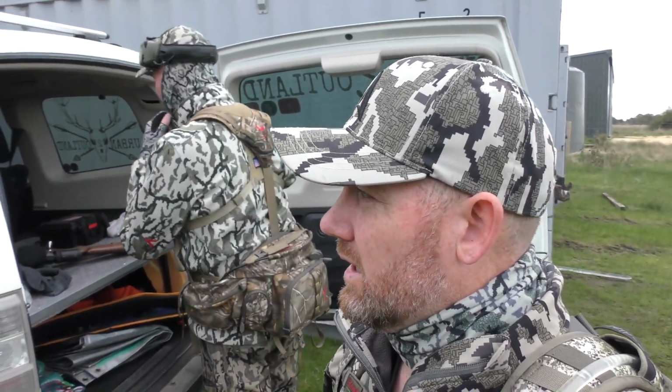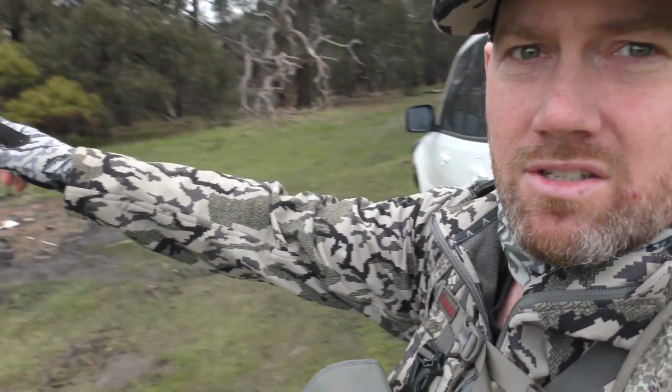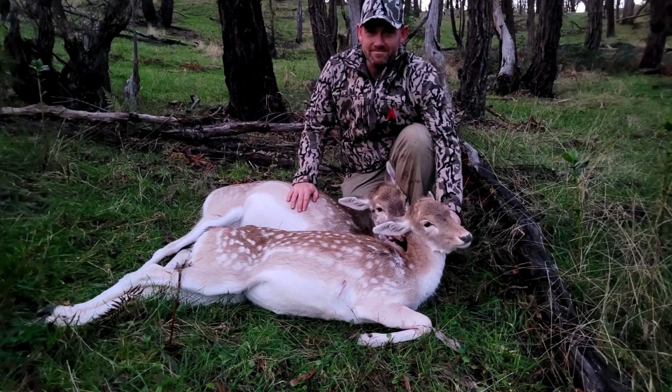Thanks for joining us. Scott and I, this afternoon, are on a bit of a meat run to help the property owner get rid of some deer as well. A week and a half ago now, I shot two deer down in this same gully just over here. They were two good does. I'll put the picture of that up here now. I didn't get a lot of footage of that anyway.